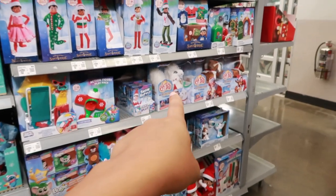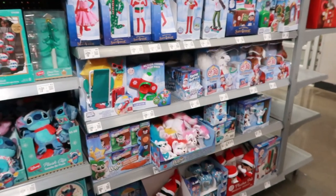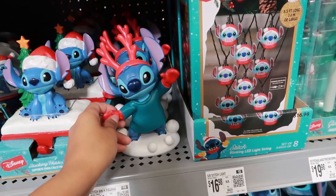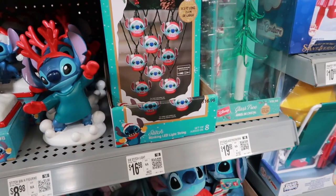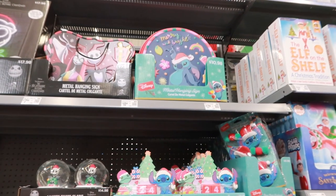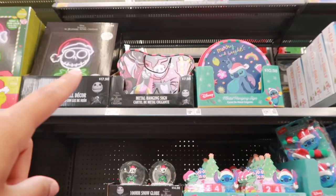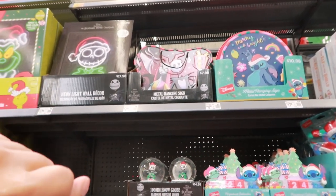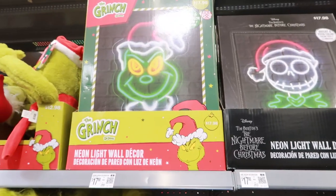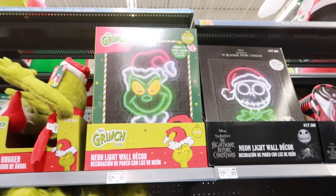And now they have Elf pets too. It's crazy. We got Stitch in the building. Oh my God, this is so cute. Look at these lights. Oh my God. $16. Metal hanging sign, $10. This is also a hanging sign, $7. With Sally and Jack. The Grinch for $17 as well.